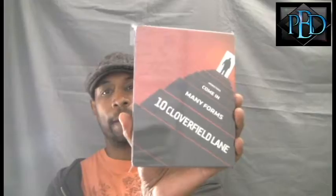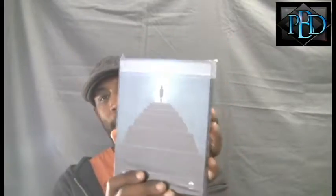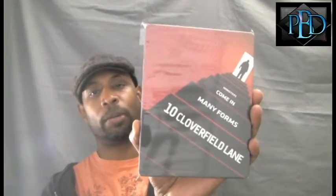I gotta get more bags because I used up my last bag from this steelbook, which is 10 Cloverfield Lane. One of the most bland steelbooks I've ever seen in my life. That's the back. A lot of people are divisive on this movie. I liked it. I thought John Goodman was super, super creepy. I'm not gonna spoil anything. Definitely check it out for yourself. Is it a sequel or prequel to Cloverfield movie that came out probably like 8 years earlier? Maybe. Go look.